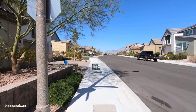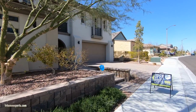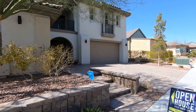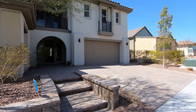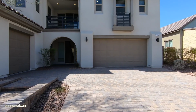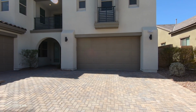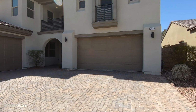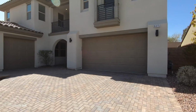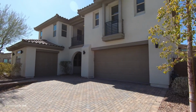However, this home right here features 3,905 square feet, 5 bedrooms, 5 baths, was built in 2007, and the asking price is $1,150,000. Give a quick shout out to Melissa J. Franco with Select Property Group for allowing me to do this property home tour.